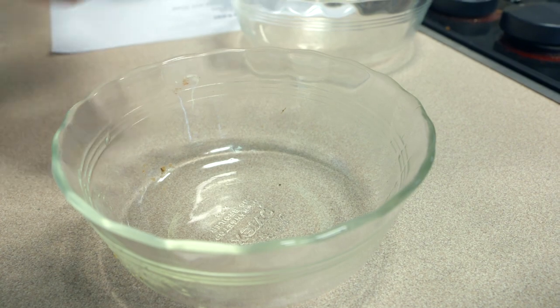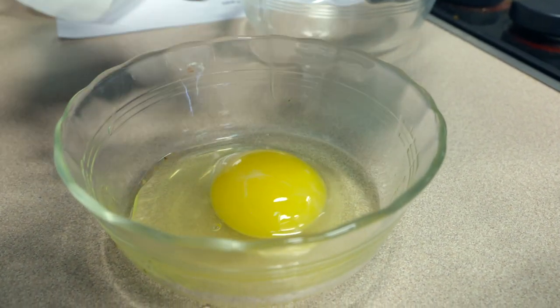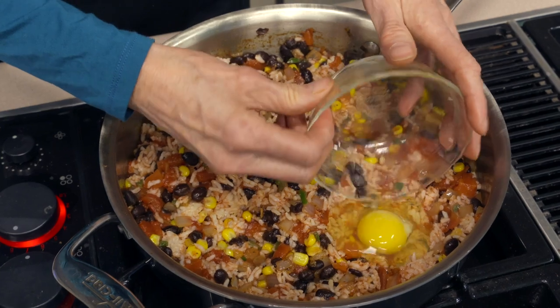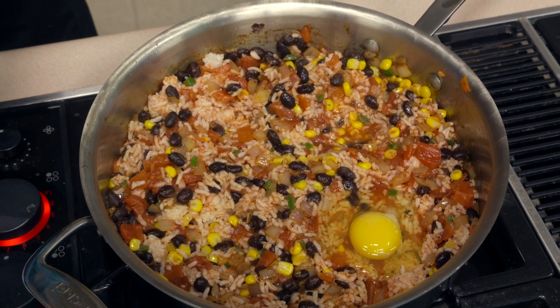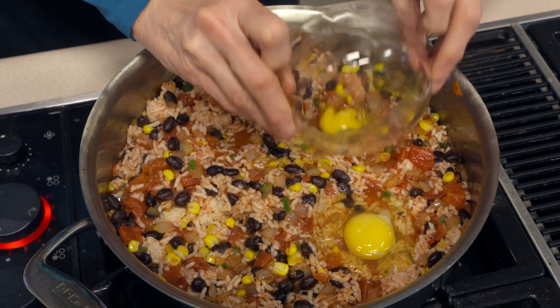Now when you're doing this, always break your eggs into a separate container. Don't just crack the egg in directly, because if you do that and you find you've got a blood spot or you've got shell, it's going to be real hard to fish it out. So the eggs, one in each of the hollows. The fresher the eggs are, the better off they're going to be as far as standing up to what you're doing here.